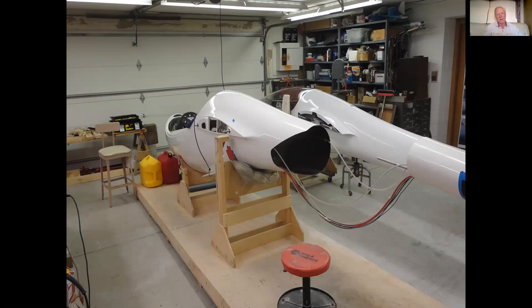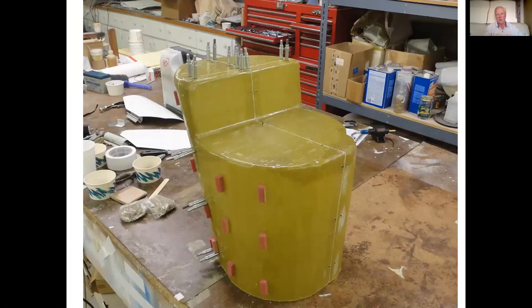Before I went and did this, of course, I did the arm and moment and weight and balance, all the calculations to see if the fuel cell was actually going to work in the position that I was located at. And it was. So I moved forward.